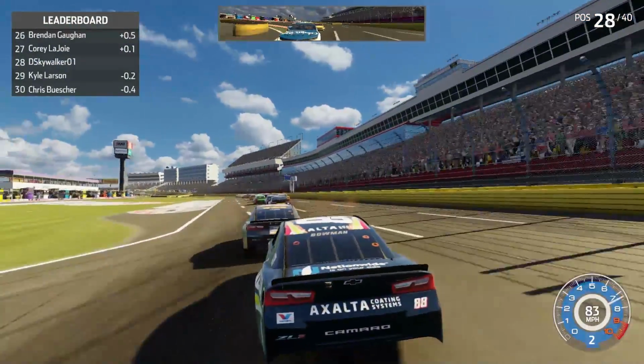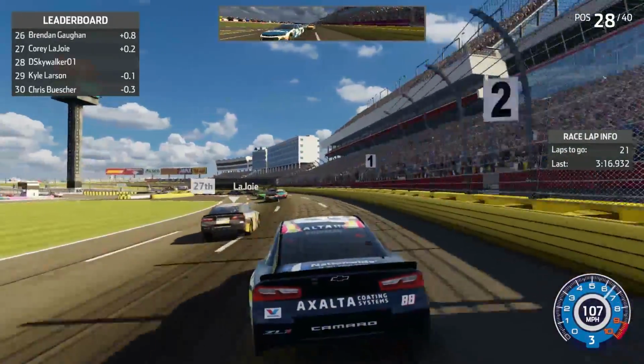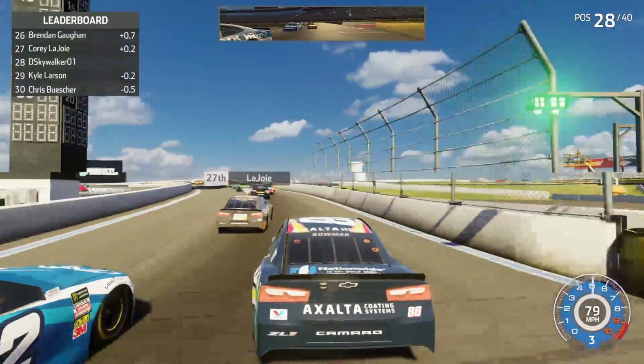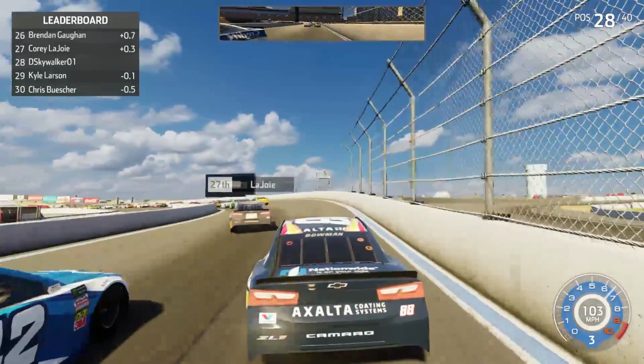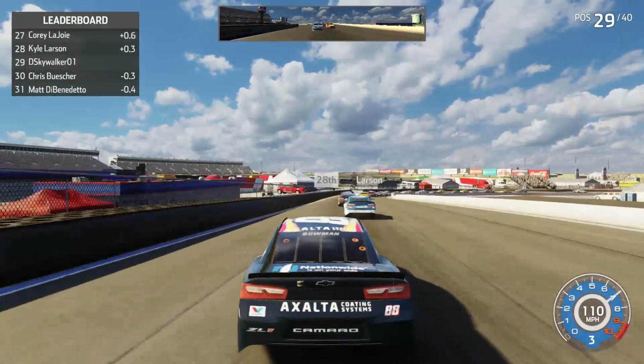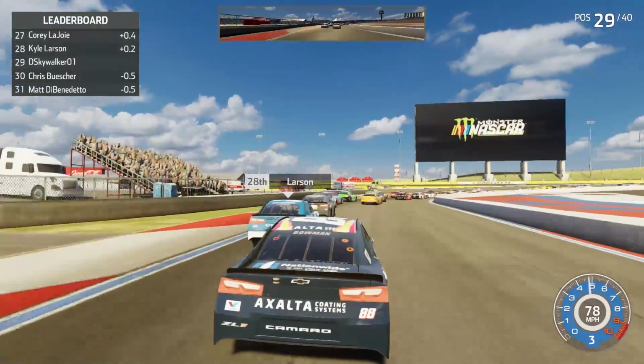So I'm going to really gradually bring the car up to speed. Pretty much first and second gear are worthless most of the time on this track. It just seems like you get so much wheel spin in first and second gear, it's not even worth using them most of the time. As I lose another position to Larson there. So we've lost 10 positions from the initial green flag.